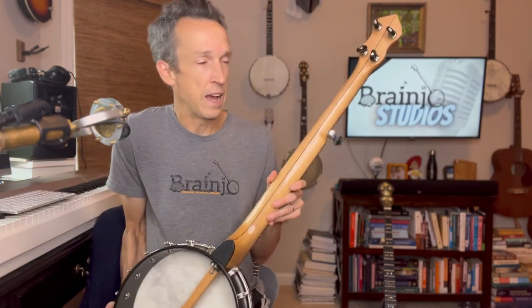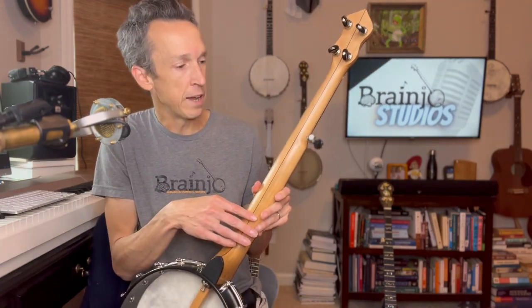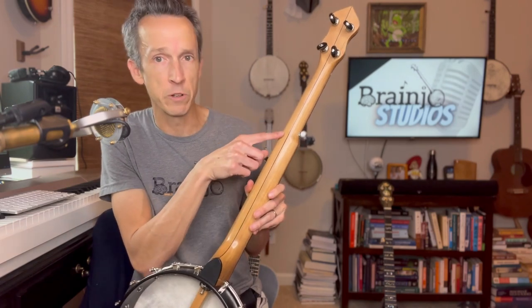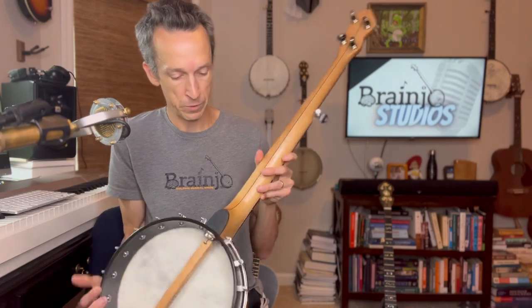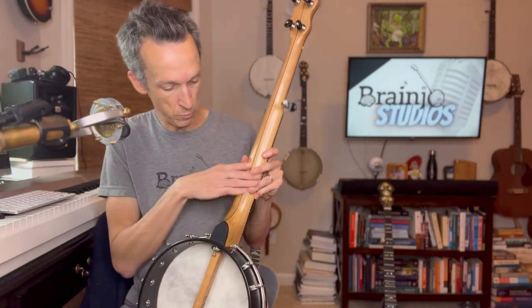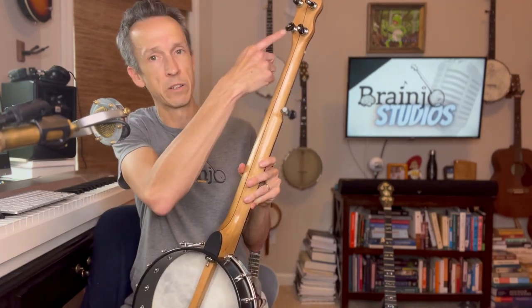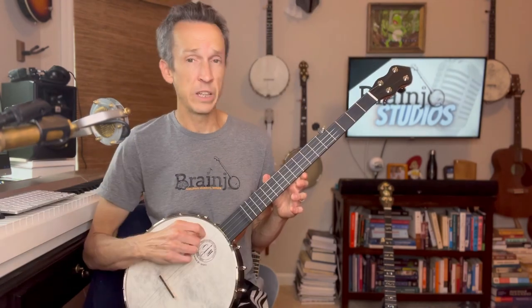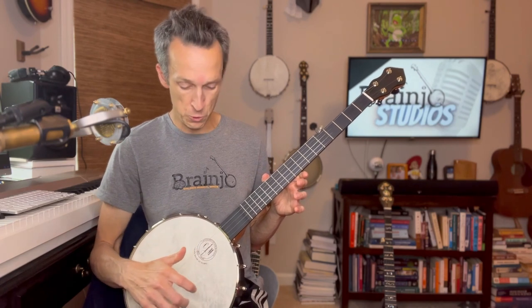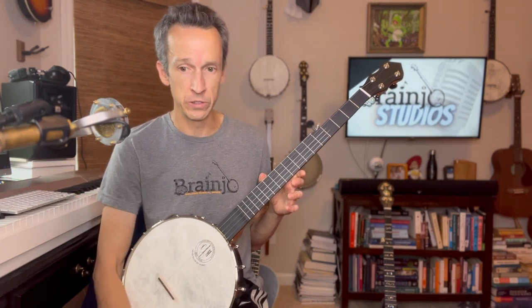As you can see, it has a gorgeous cherry neck, and this one in particular has wonderful wood grain in it. I don't know if you can see that. It's beautiful. Black accents, black tuning pegs, really great look. It is super playable, super responsive. You can hear that gorgeous sustain there.